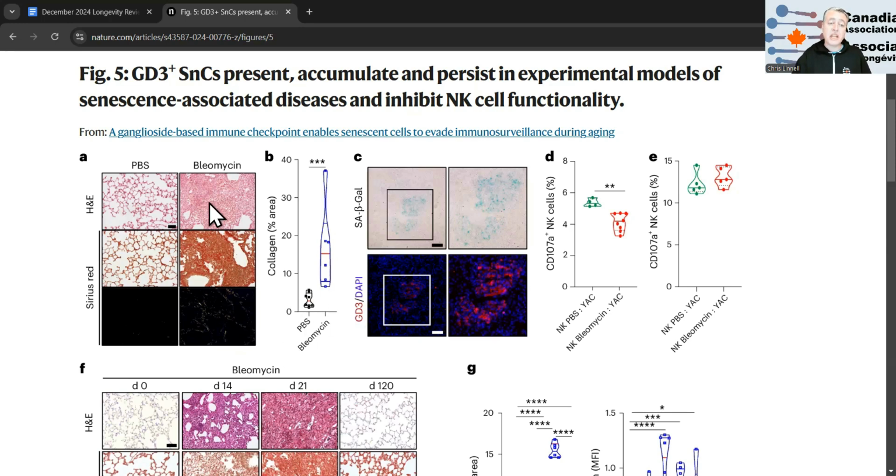And in the staining here on the left, there was much greater collagen staining in the bleomycin induced mice. And when they looked at that more closely, you can see here at the top, SA beta gal is a marker for senescence. So you can see that there were a lot of senescent cells. And looking inside of those cells, there was a lot of GD3 expression.